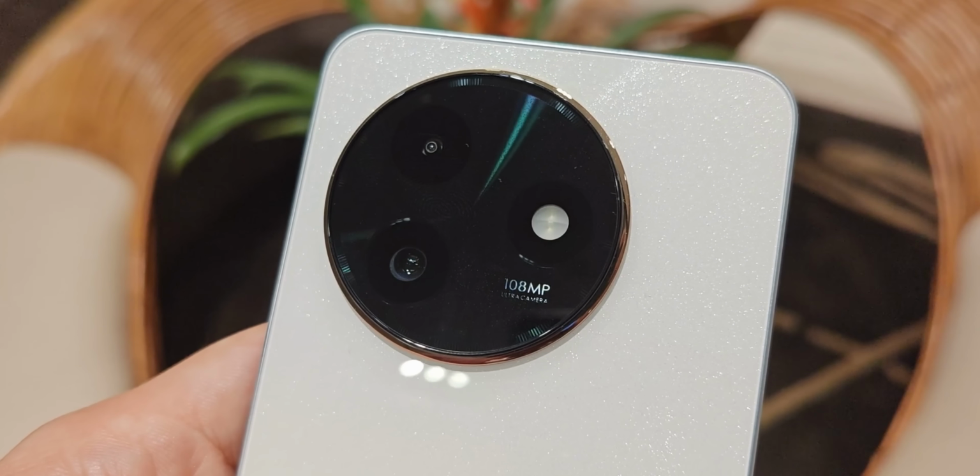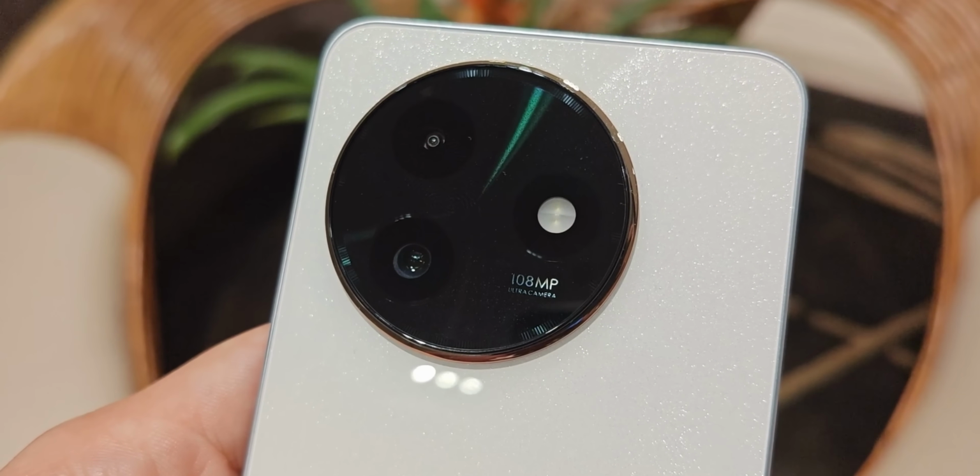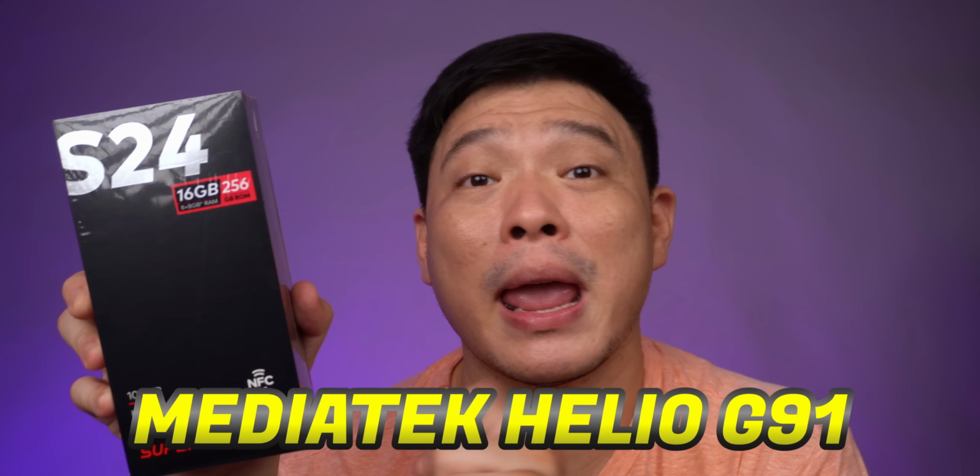Meron siyang 108MP na camera which is halos hindi mo makikita at this price point. It is also the first one to have a 3x zoom na single lens shooting technology. It's being powered by the MediaTek Dimensity G91, a pretty new chip from MediaTek. And another surprise is that meron siyang dual DTS na speaker, which is hindi mo rin talaga makikita at this price point. Ano, gusto mo na malaman ng presyo?